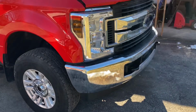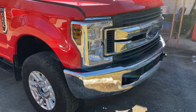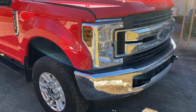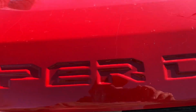And also, with 29,000 miles on it, I hear a lot of people talking about the death wobble in these trucks from '17 up, and I've yet to experience any kind of steering issues with the truck at all. Everything has been completely fine with it. No death wobble, nothing.